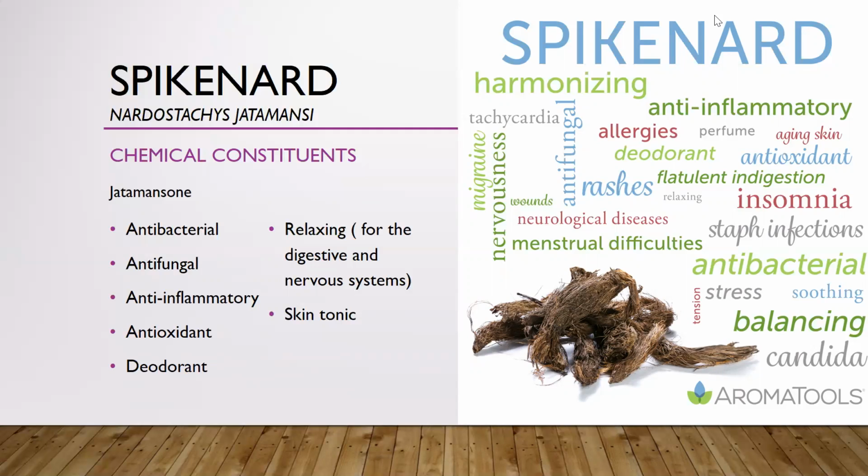And I felt so bad because I felt like I was making light of her situation. But it's so true that these oils have been proven scientifically to help our bodies fight off those types of infections. So I love that. So these are your chemical constituents and their basic benefits.